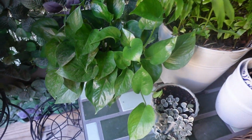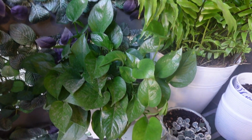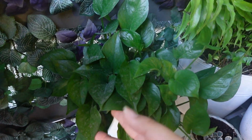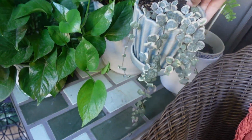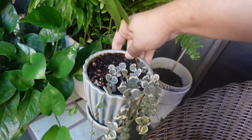Over here we have our Jade Pothos, all green. Super cute. Right here we have our String of Hearts. This is the variegated one. And she's grown a lot. She has grown a lot.